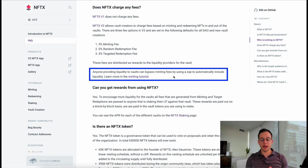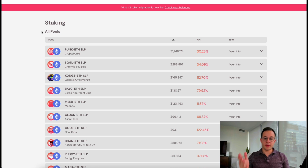Now they do mention that you can actually bypass that minting fee, but if anyone has a targeted redemption, meaning they choose a specific piece of art to withdraw from the pool, they're going to be paying that 5% redemption fee to liquidity providers. Now this is really a great way to passively get a yield on your NFTs and just to stack that NFT project that you're most interested in. I mean, just having the ability here to get a 30% APR on a Punk ETH pair that's giving you exposure to floor punks is pretty awesome. And I think for most people, that's probably better than just holding a CryptoPunk in their wallet, which is earning no yield for them.